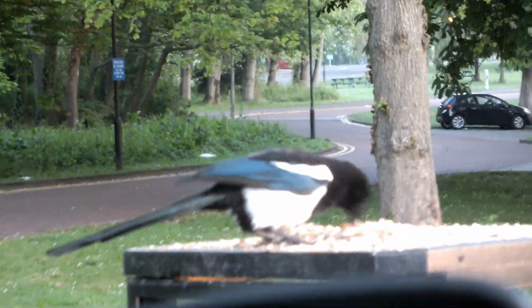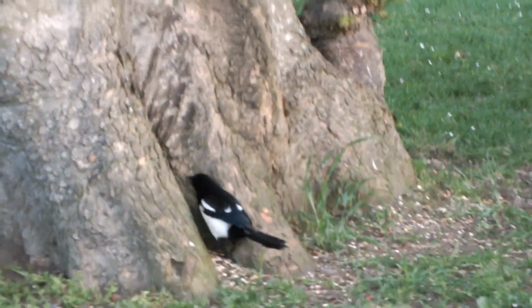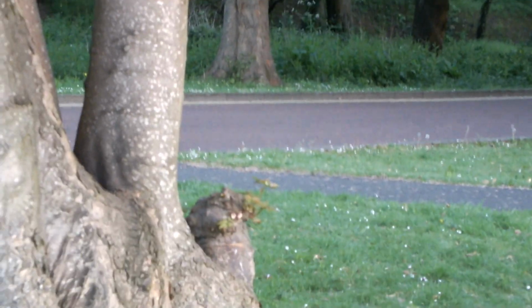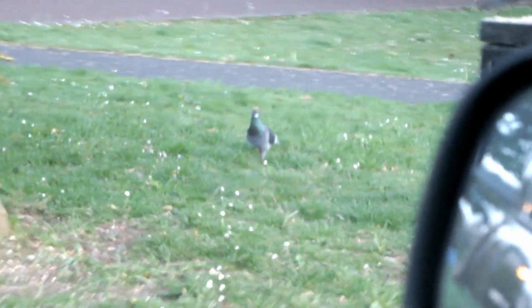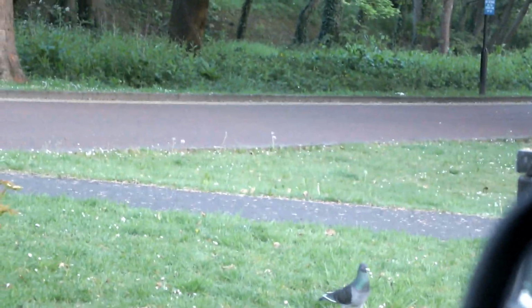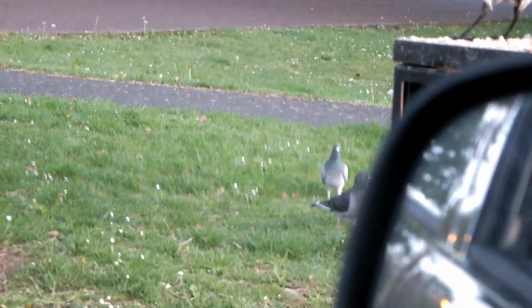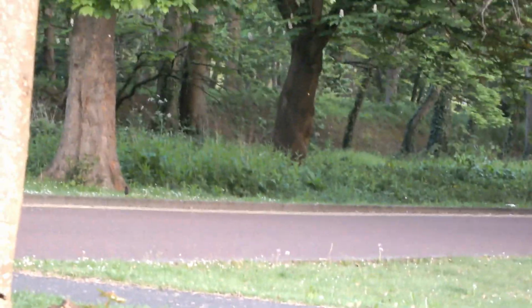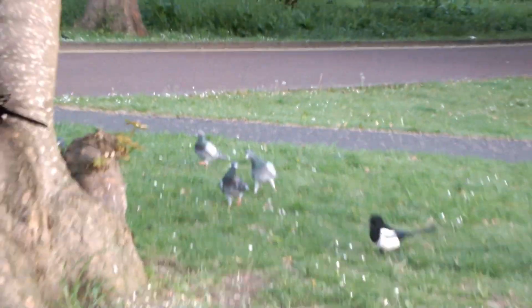And as usual, the magpies are the first ones down. And 633 Squadron are just turning up as well. Oh, they're not all here too. Here they're all coming. There's some latecomers.